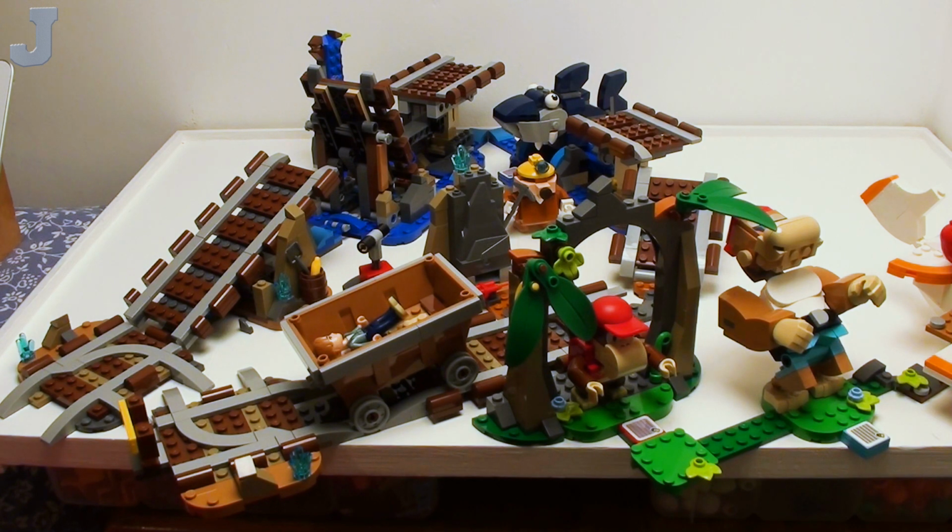You put him back in the cart. Oh my goodness, he goes inside the cart. And you've got to go through all these obstacles. We'll save that for the final part.